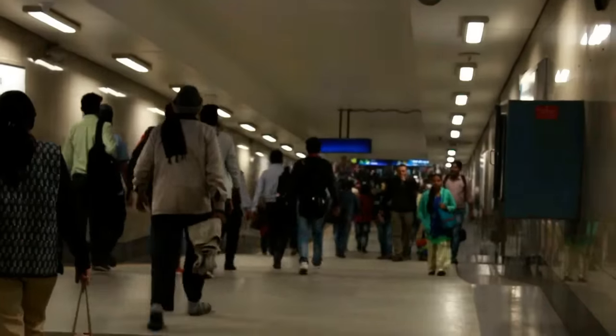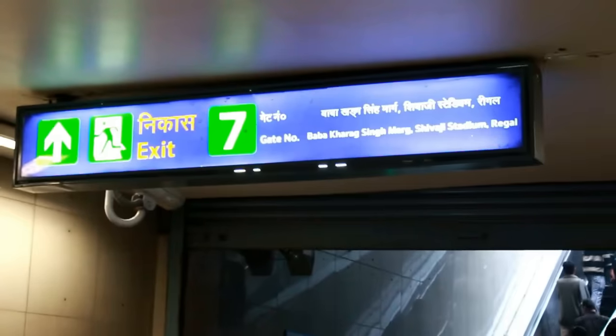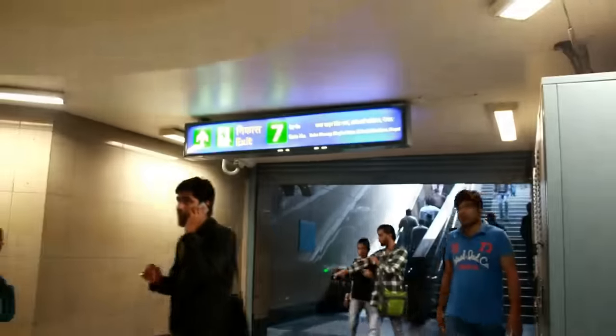And yeah, that's it. Let's go. To reach Palika Bazaar, you have to exit from gate number 7 of Rajiv Chowk metro station. It's walking distance from there.